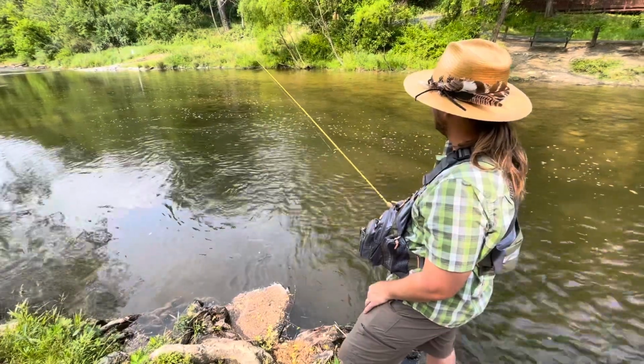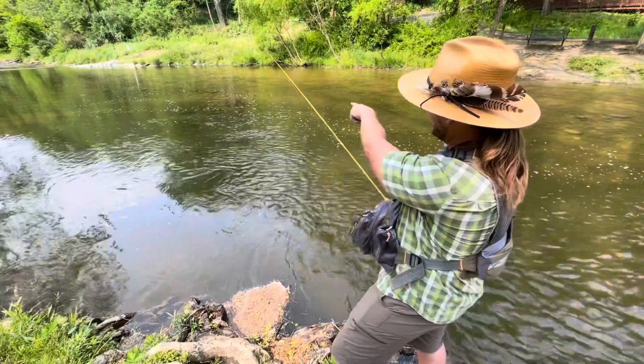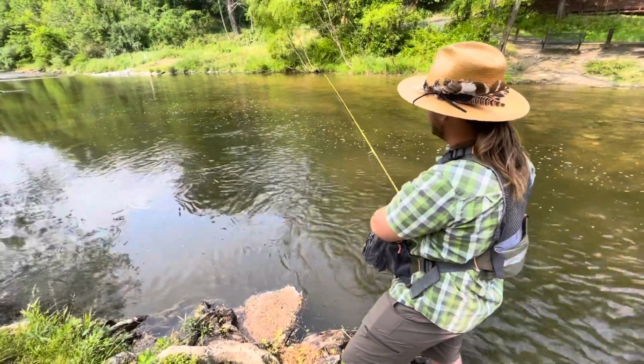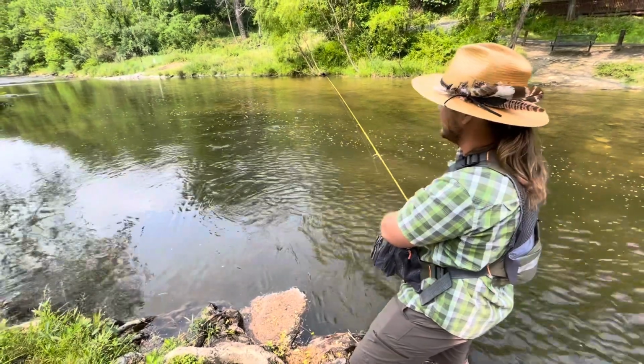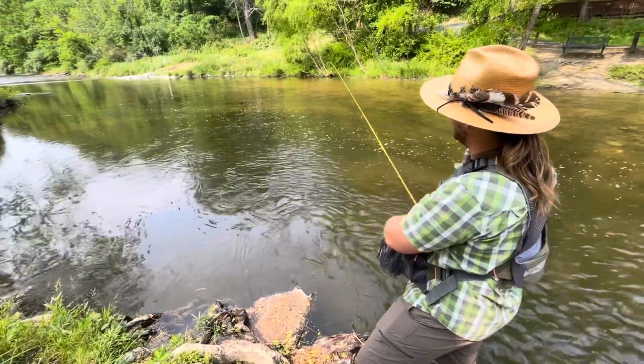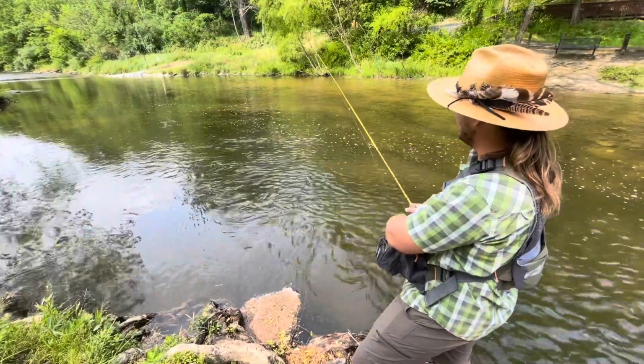Well, it's all about the rituals and the traditions too, figuring that people have been doing this since the 1700s. Pretty amazing, really. It's a good way to get back in touch with your ancestors, to think that for almost 300 years we've been fishing this same creek.